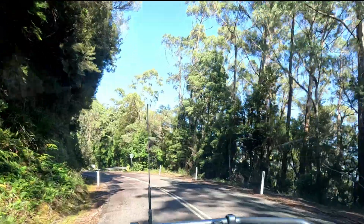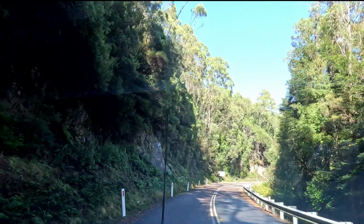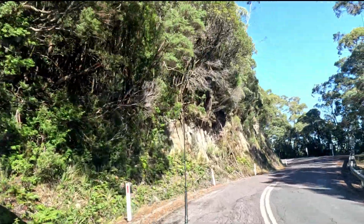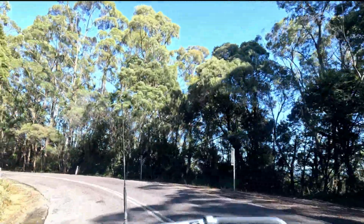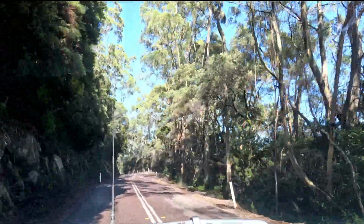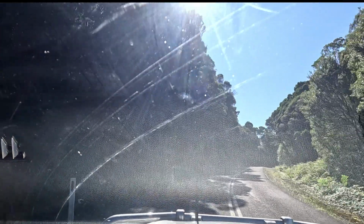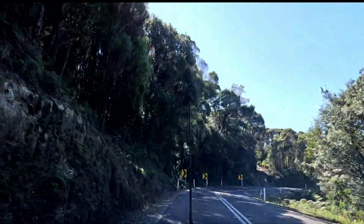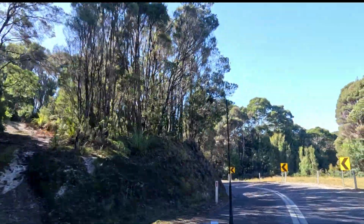If I thought the twists and turns were over for today, I was seriously wrong. The road between Queenstown and Strahan is roughly 45 minutes, and there's still lots and lots more twists and turns to go. I don't go on roller coasters at all, but I'm assuming this is what it would be like going on a roller coaster in slow motion.